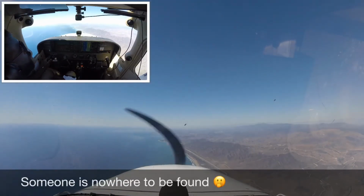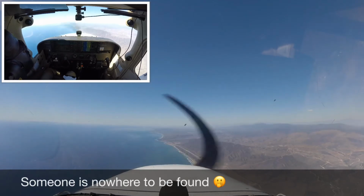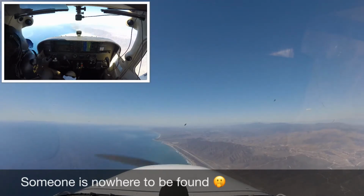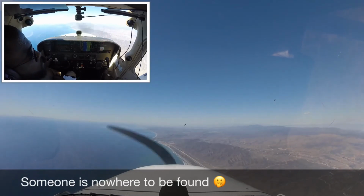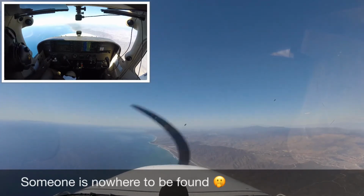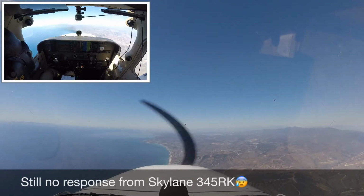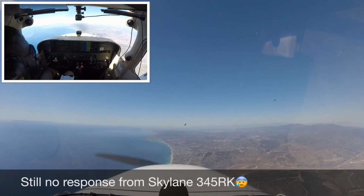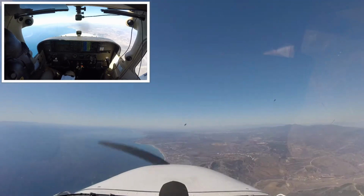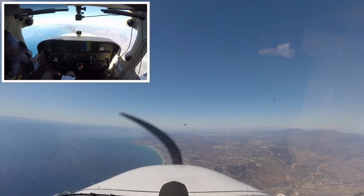Skyline 345 Romeo Kilo, approach 127.2. Number 345 Romeo Kilo, SoCal. Skyline 345 Romeo Kilo, ident. Number 345 Romeo Kilo, SoCal. Silver speed 41, descend and maintain 5,000, expedite descent. Descend and maintain 5,000, silver speed 41, expedite.